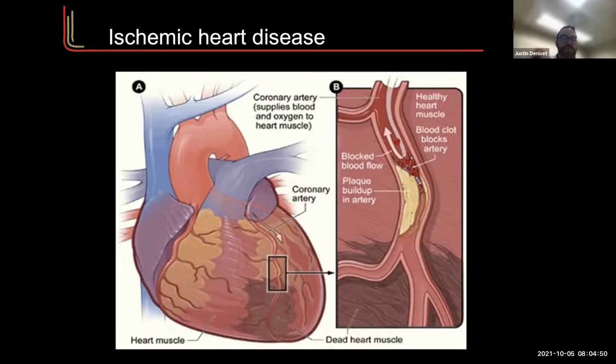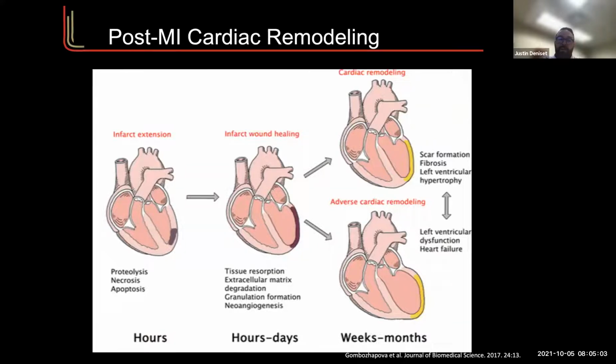So once you lose this muscle tissue, you are no longer getting it back, and your heart is then initiating a constant remodeling process. This process comes in different phases, but starts to happen very acutely after the actual injury itself or a coronary event. It usually involves actual extension of the infarct in the hours post-injury, which is due to cell death of the myocardium through necrosis and apoptosis, as well as spreading through protein breakdown.